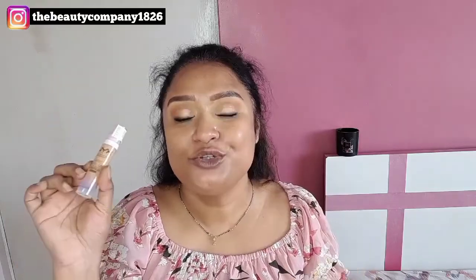This is priced at rupees 999 and you get 9.6 ml of product inside. I picked up the shade Tan, and you get a total of 8 shades available on Nykaa, whereas in the US you get a total of 13 shades. Once I got this concealer, I swatched it on myself and came to know that this is a very close match to my skin tone. So today we are going to see what this concealer is all about, but before that I'm going to prime my face and then I will take you through all the details.